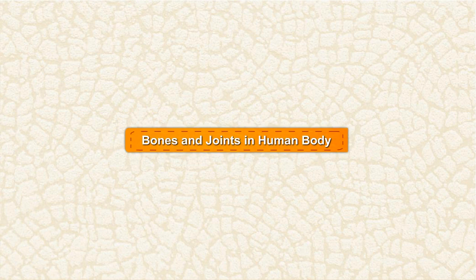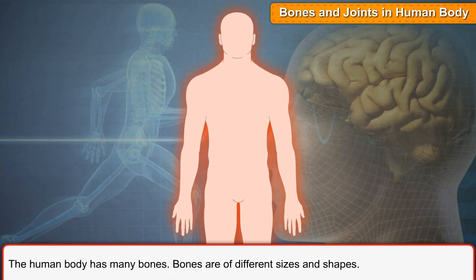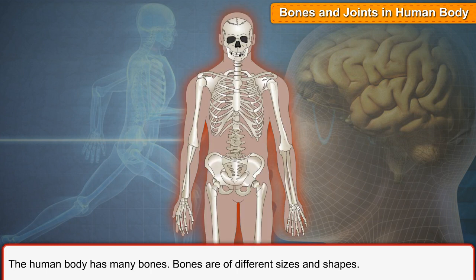Bones and joints in the human body. The human body has many bones. Bones are of different sizes and shapes.